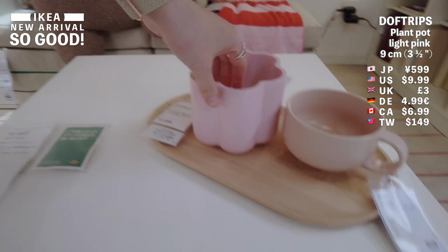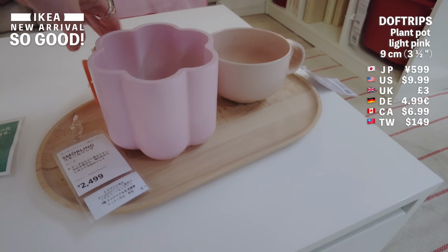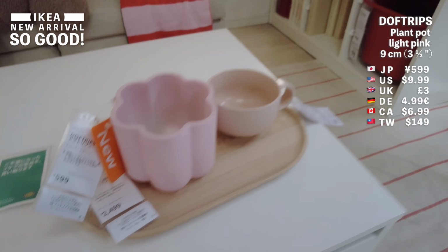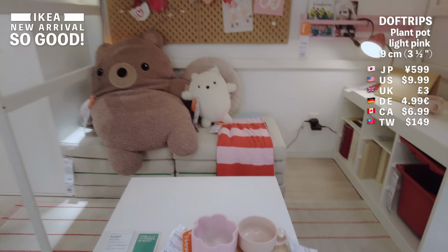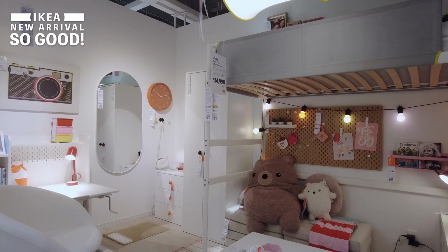And this plant pot cover, it's adorable too. It's meant for plants, but I think it could work as a pen holder as well. The flower shape is very charming. Every corner of this room setup is thoughtfully designed.